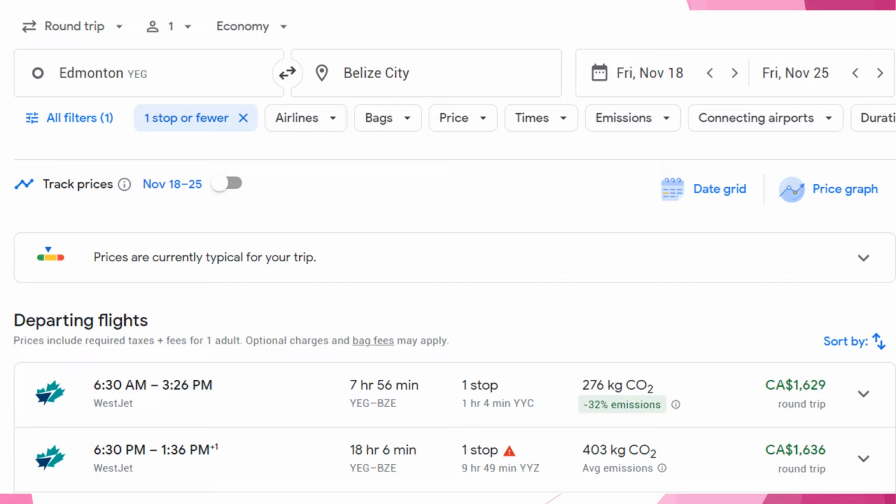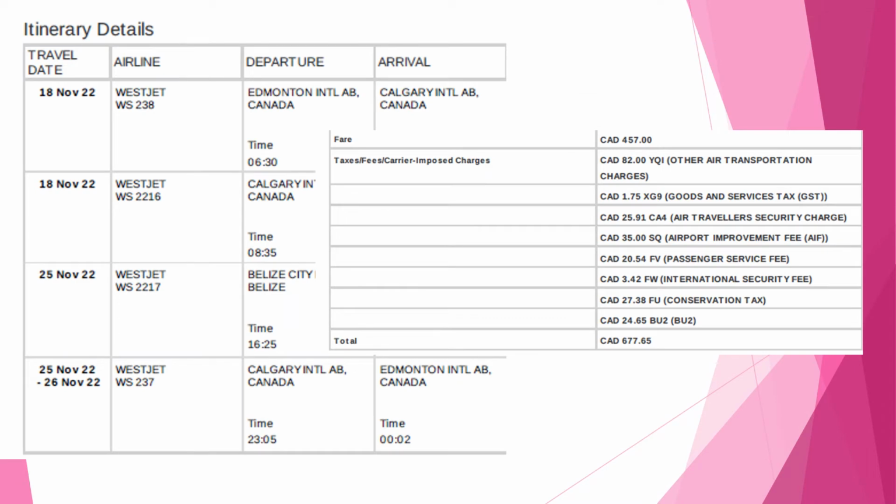Now this is extremely expensive because normally I can get a flight to Belize return for about $600 to $800 Canadian. And so I'm going to show now what I actually paid for this exact same flight when I booked it a few weeks ago. So as you can see here, when I booked the flight a few weeks ago, it was only $677.65. Now there was a sale on at that time, but regardless, this is the price that I would expect to pay for a sale price.